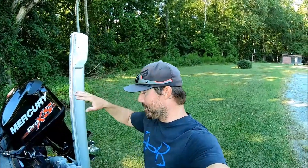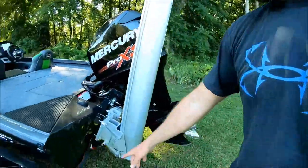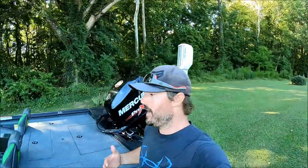Got an 8-foot Talon on here. That thing is pretty darn nice, I will admit, especially pulling the boat up when you're getting ready to put it up on the trailer and you get to the boat ramp, you put that bad boy down. She's locked in, you know, got boat buckles on it. Just a really nice boat. I mean, I love it. I got a good deal on it, I will admit. Got a really good deal on it.